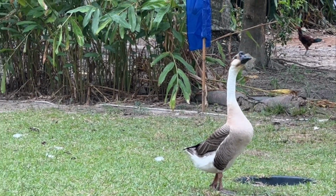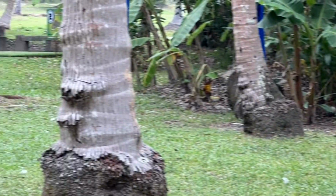And this was the demon goose that tormented everyone on this hole. It was actually kind of entertaining.